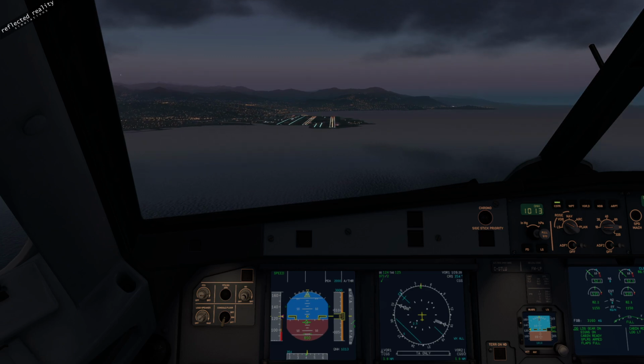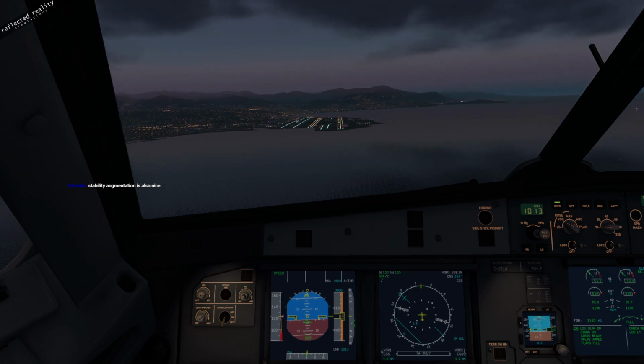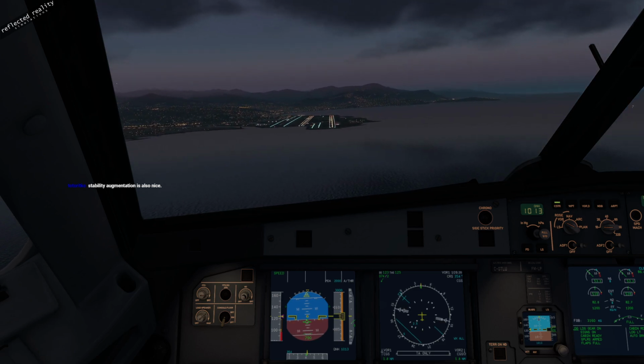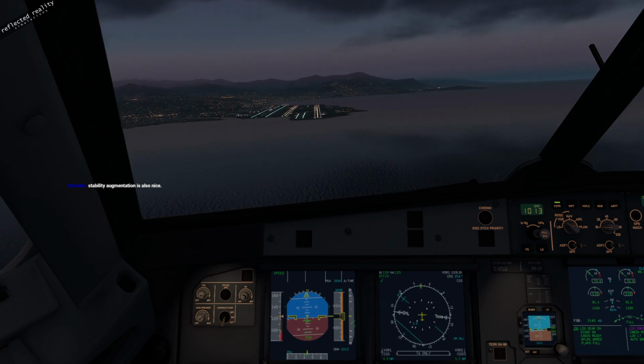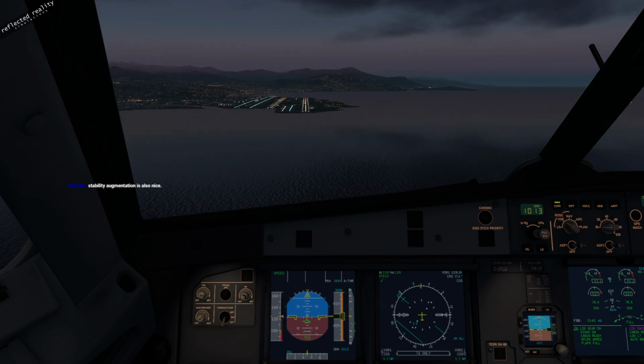So yeah, what you saw with the FMGC there was it wasn't keeping track of the correct waypoint, and it wasn't letting you go back to the correct waypoint so I could get it to do what I needed it to do. It basically seemed to get stuck in a loop of always sequencing the waypoint, which isn't ideal.